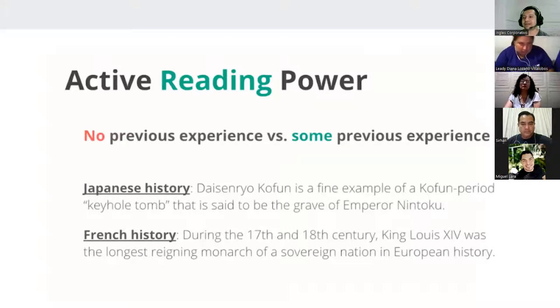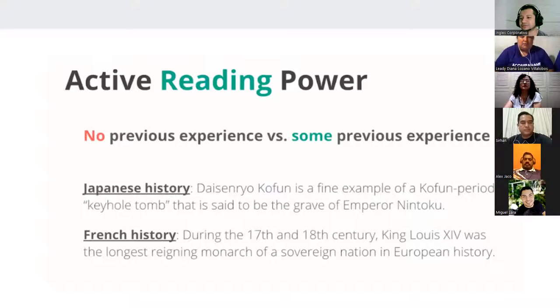Also, we have active reading and also no previous experience versus some previous experience, right? When we read, sometimes it is kind of difficult to understand the story and the passages because we don't have previous experience. For example, we don't know a lot about Japanese history or French history. And if we start reading, probably it's going to be kind of confusing. But if we start reading about the history of El Salvador or something that we are related to, it's going to be easier, right? The words are going to be familiar for us.